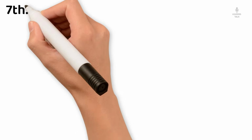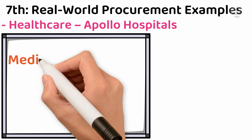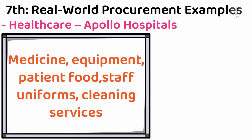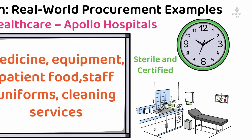Seventh, real-world procurement examples. Let's look at how big names across different industries use procurement to power their operations. Healthcare: Apollo Hospitals procures medicine, equipment, patient food, staff uniforms, cleaning services, even ambulance fuel. Procurement ensures 24/7 availability of medical supplies. Equipment is sterile and certified. Staff have the tools they need.